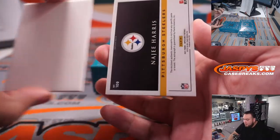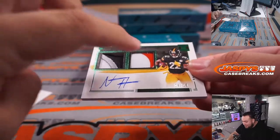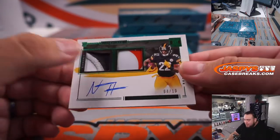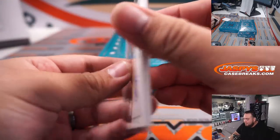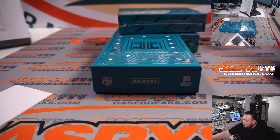And Najee Harris, 4 out of 10. And look at that. It's a piece of the Steelers helmet, and it still has the sticker on there. That is awesome, and a three-color patch to the left. 4 out of 10. That is a very sweet hit. Back-to-back hits there for David. That should be a 180.